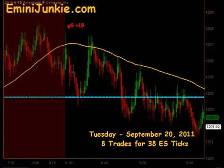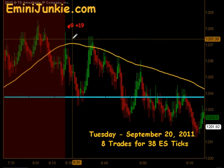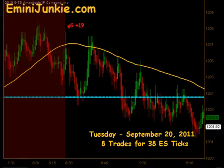Okay, this morning during the 8:30 news announcement, we actually were in a high probability gap range, and right on that news we actually got a pre-market theoretical gap setup. On that, it did hit targets 1 and targets 2 for 19 ticks to the downside.